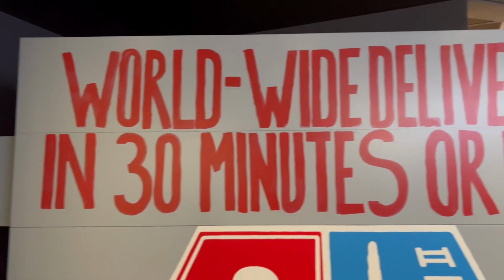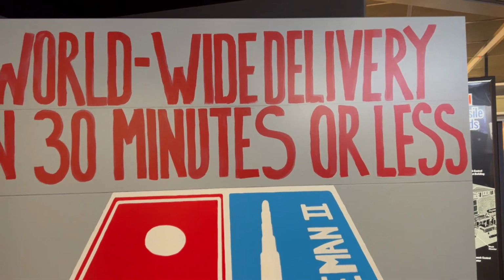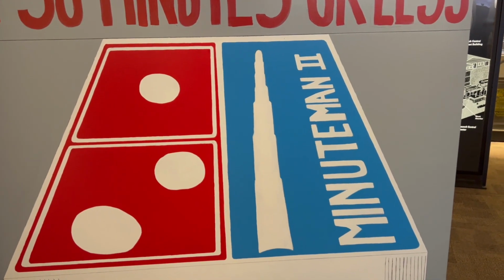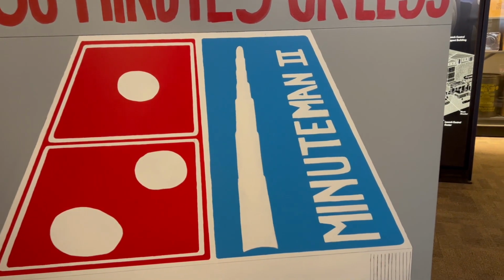I actually got this pin, but this was painted on one of the doors inside one of the silos. Worldwide delivery in 30 minutes or less, or your next one is free. And that was what the ICBM, something like that, the Minuteman.